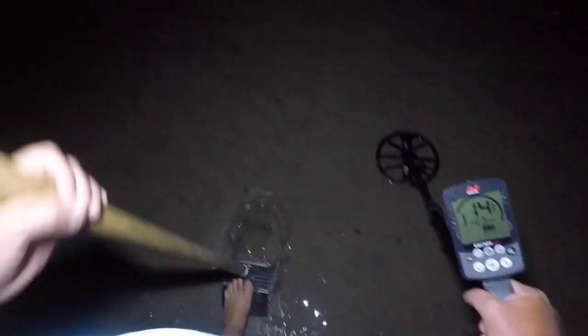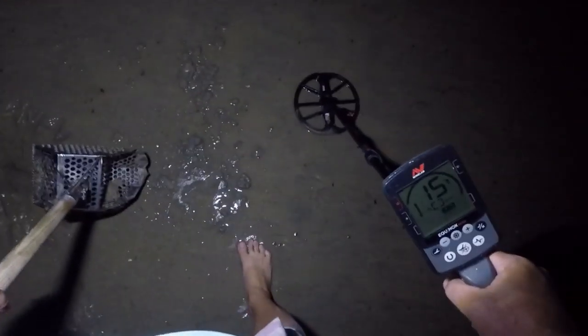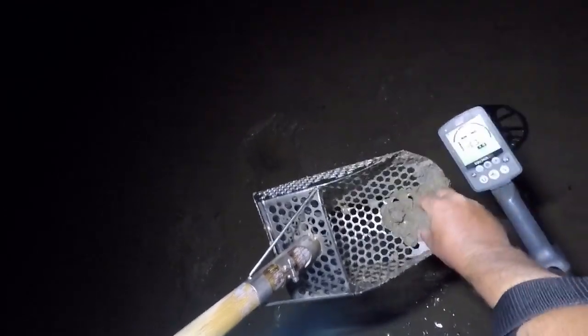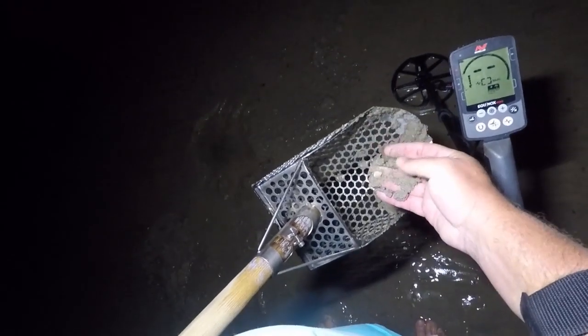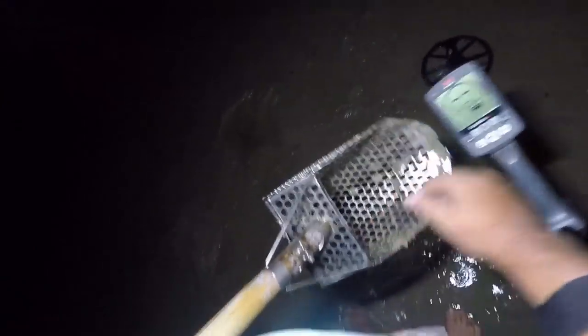Nice clear sound though. And we got it in the scoop. Of course, it's a hard one to shake out. Alright, let's just see if we can dig it out with our fingers. Nope. What the heck? There it is. No. Oh, maybe. I thought I saw a flash of gold. I was like, yeah. But it wasn't. Just fell through the scoop.